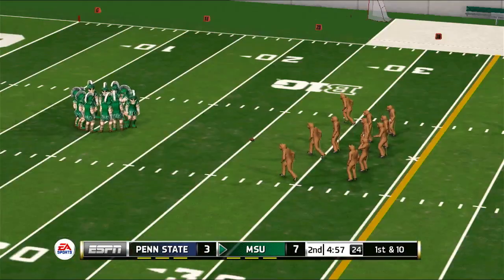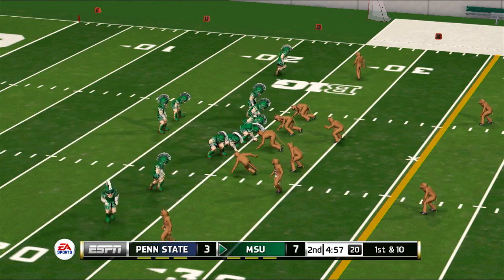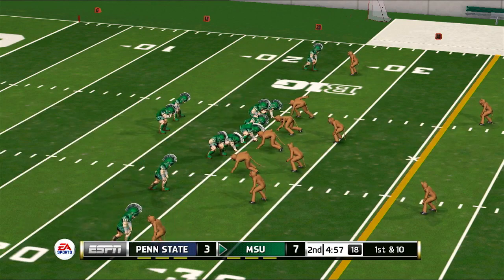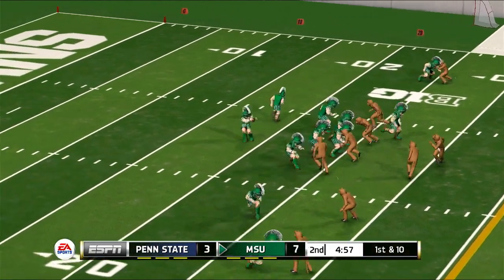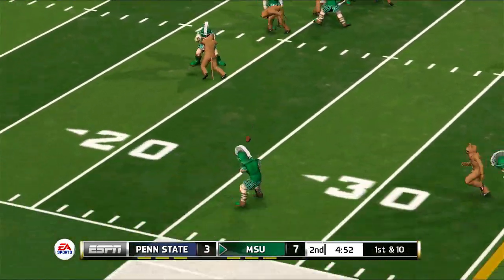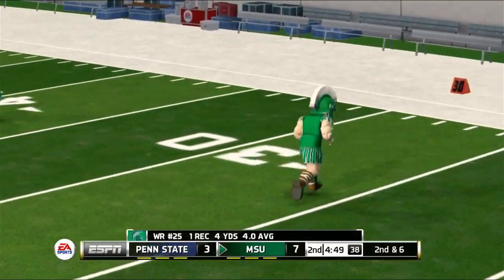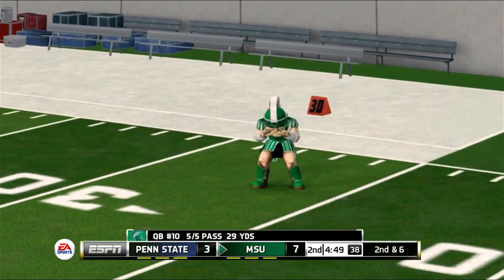With one quarter down, I really haven't seen too much separation between these two squads. Might be neck and neck the whole way. Michigan State holds a four-point lead. He's in trouble. And he's hit immediately. That's a gain of 4 on the play. That makes it second and 6.